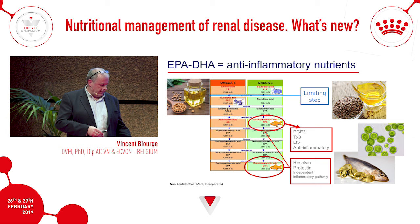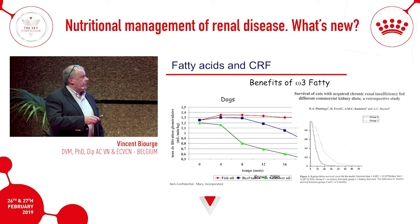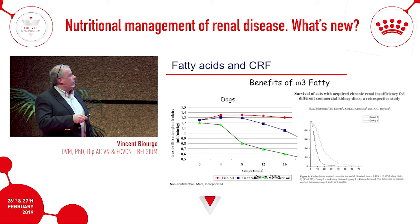All right, so those are studies that were done, again, in an animal model, where you can see here the time and the GFR, the filtration by the kidney. You can see that with the red line, which is the EPA and DHA, the fish oil, it's flat. If you use a saturated fat like beef tallow, it's not as good, but it's still quite good. And then the worst is omega-6 fatty acid.